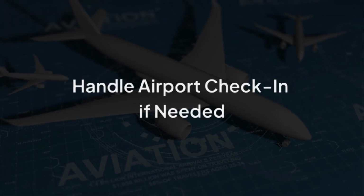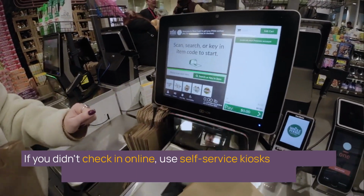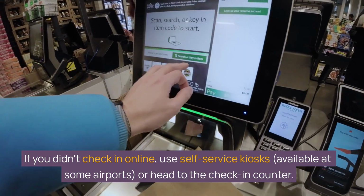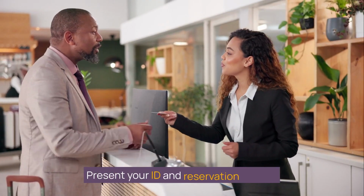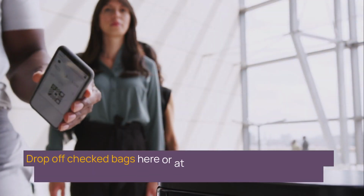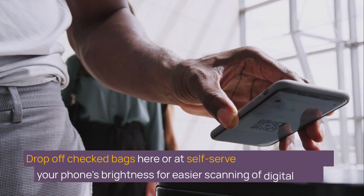Handle airport check-in if needed. If you didn't check in online, use self-service kiosks, available at some airports, or head to the check-in counter. Present your ID and reservation details. Drop off checked bags here or at self-serve stations. Increase your phone's brightness for easier scanning of digital tags.